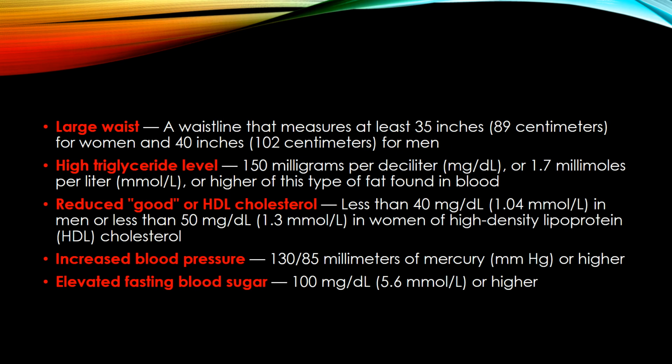Okay, large waist, a waistline that measures at least 35 inches for women and 40 inches for men. High triglyceride level, 150. Reduced HDL, remember that good cholesterol. Increased blood pressure and elevated fasting blood sugar. All of these point to a patient having metabolic syndrome. Okay, and all of these are really, if you think about it, modifiable in one way or the other. So it's something that we actually can control. Okay.